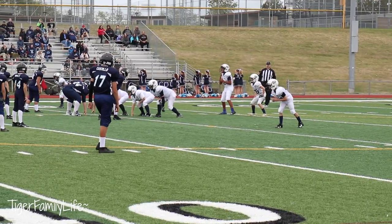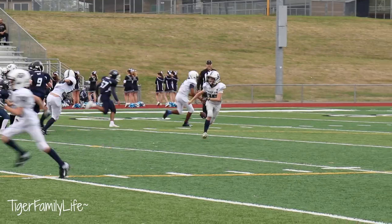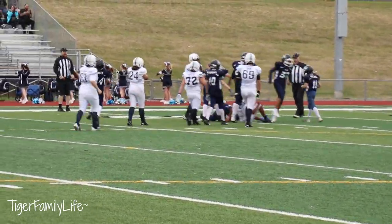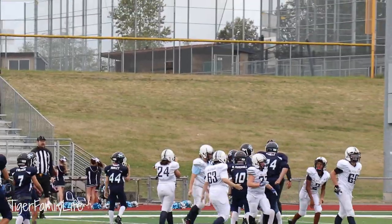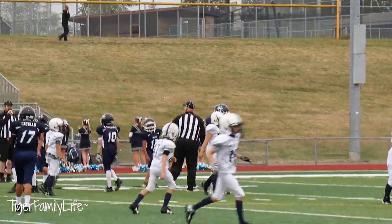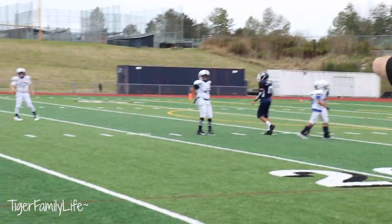Okay, fourth down. I think we're gonna go for it here in the midfield. Oh, bad snap. Don't let him pick it up. Okay. That's okay. Let's give him the ball. It's gonna be first and 10, Sultan on their 40 yard line. First down for Sultan. They're gonna air it up. And it's incomplete. You gotta read that.